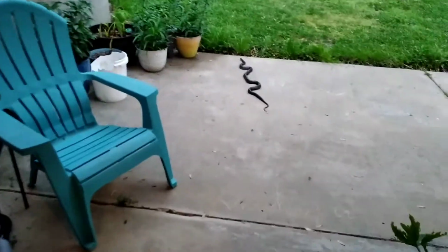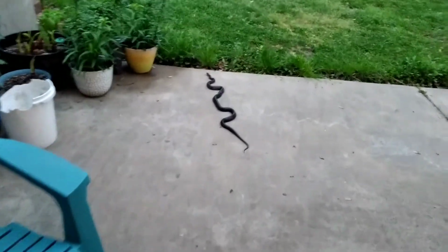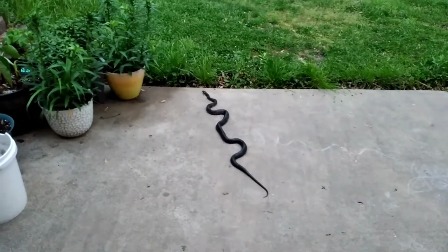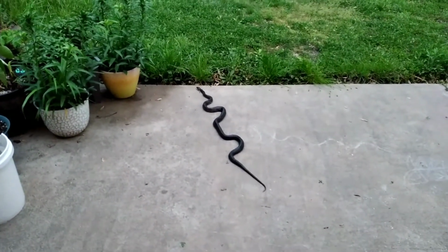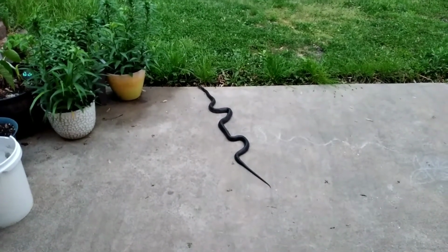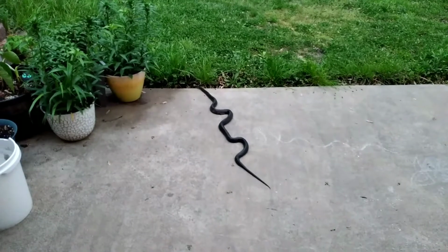My camera's not doing it much justice. That is a big snake. It is more than half the thickness of my wrist, and I've got a decent wrist. It looks very happy. Looks like it's been eating well.